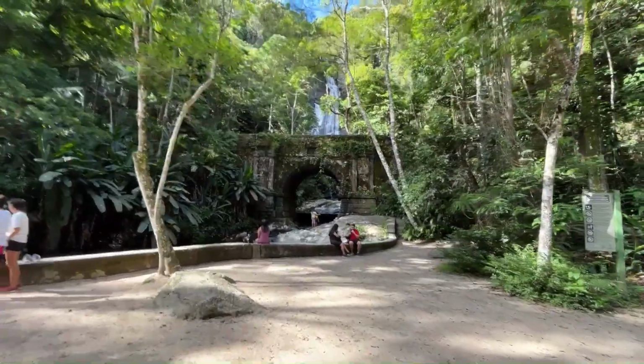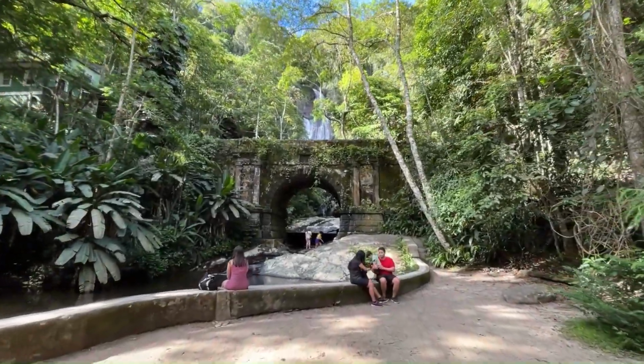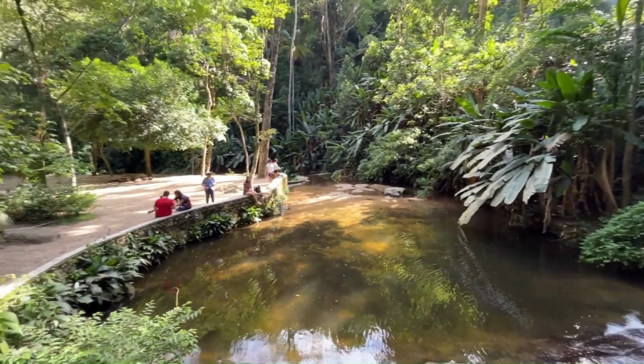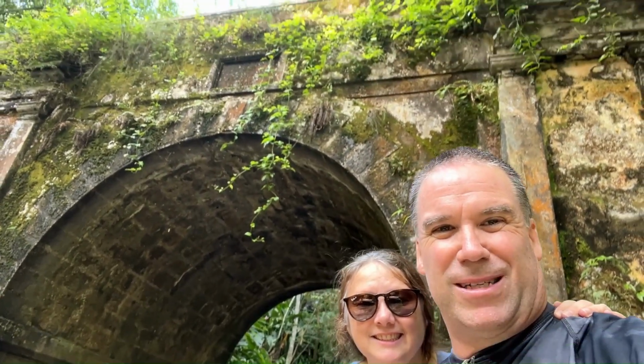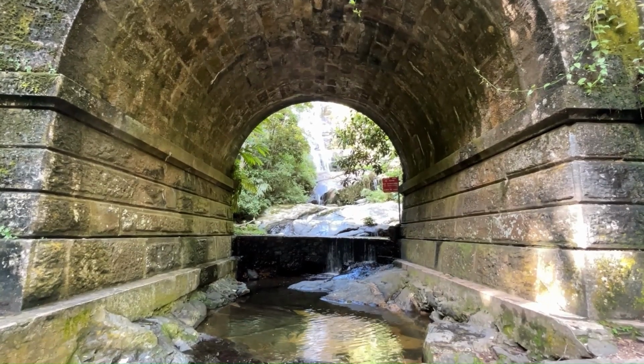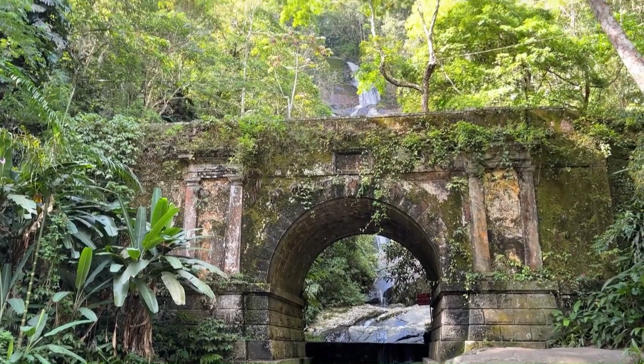Here's a pretty bridge in front of the waterfall. There's Tammy. Very pretty area, scenic. Quick video of the bridge in Tijuca National Forest. Nice here in the water. Very picturesque.